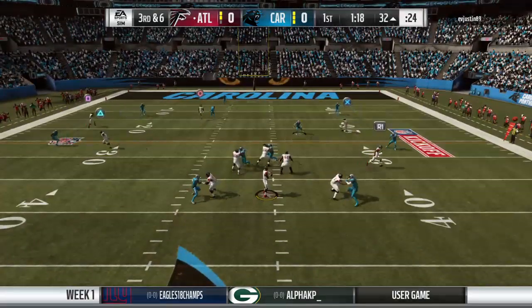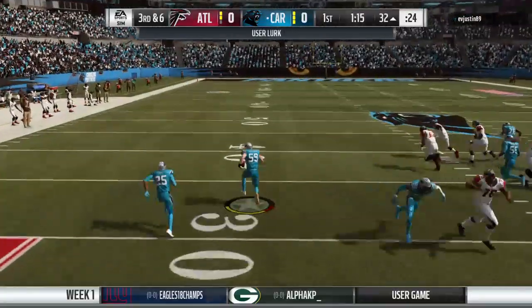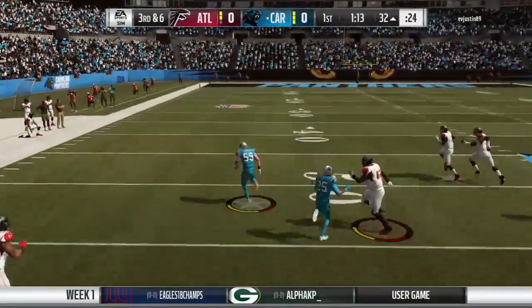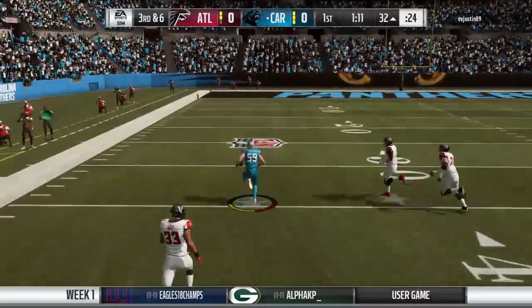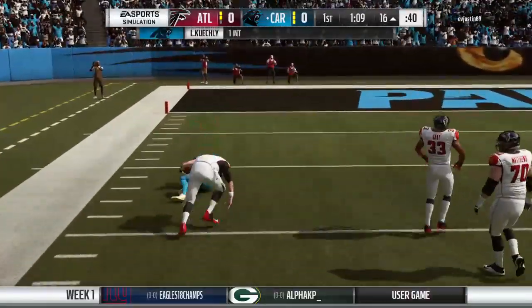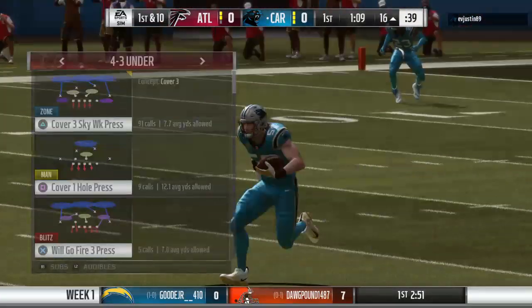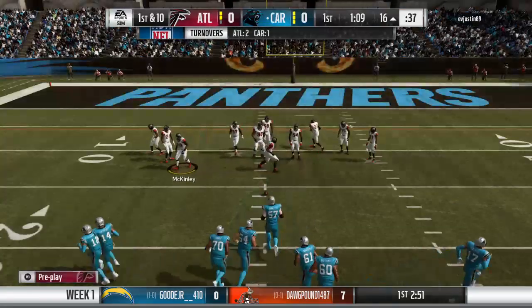From the gun, it's Ryan. He rifles one that's intercepted. It's the Pro Bowler Luke Kuechly that picks it. And I think he's going to go. They're not going to get him. And they will finally stop him, but a great return. Gets that football all the way down to the 16-yard line.